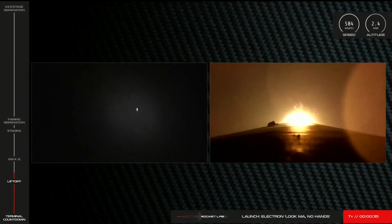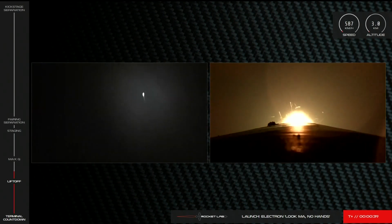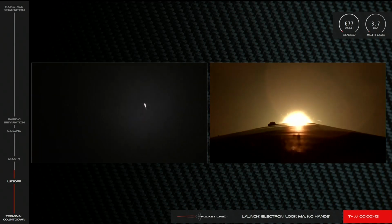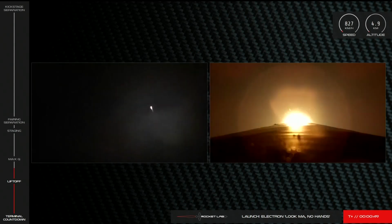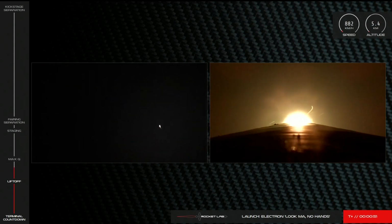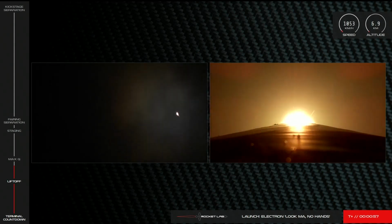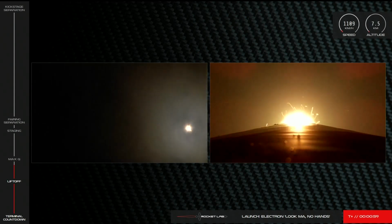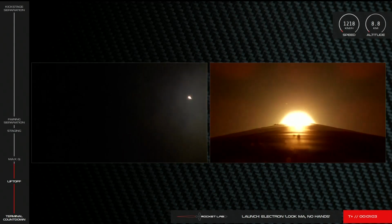Soon we'll be approaching the point of the flight where the forces against the rocket are at their peak, otherwise known as max Q, or maximum aerodynamic pressure. Let's listen in for that call. HV battery discharge nominal. Vehicle is supersonic.